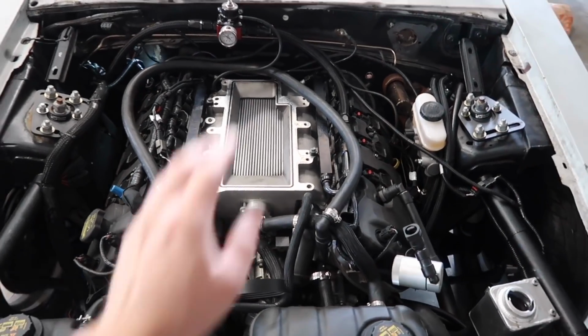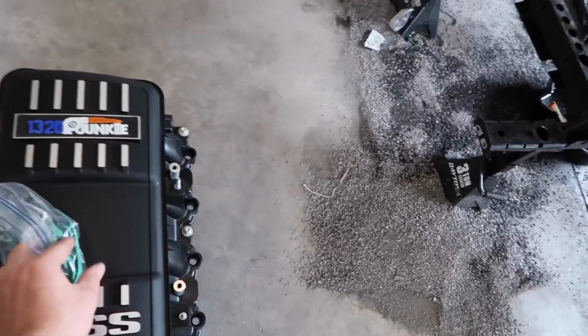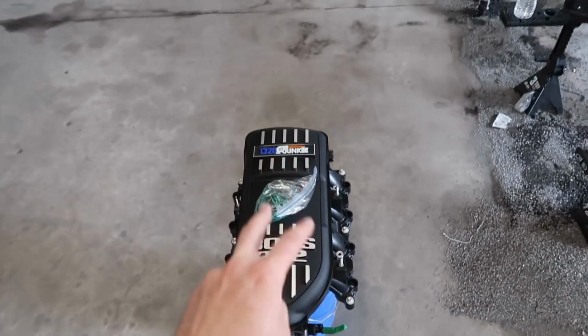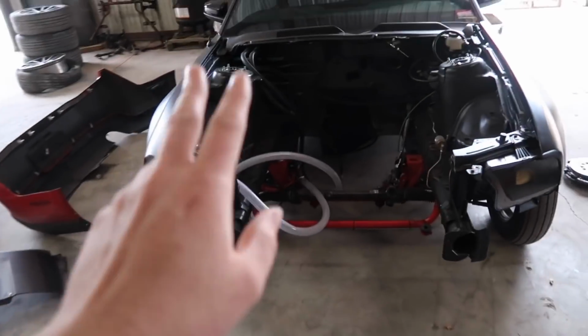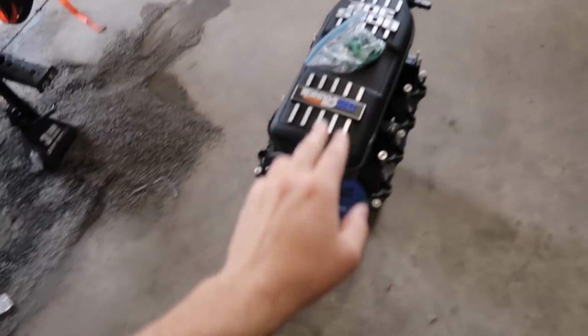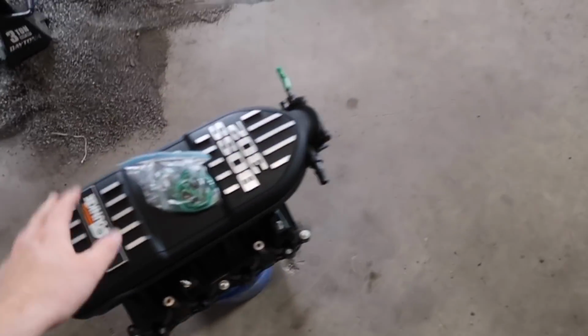All right, Brad's too quick. He got the blower off. We are going to be putting the 1320 Junkie ported Boss 302 manifold on the Fox body. This is the one that is for my black GT500, so we're just going to order another one since we have this right here, right now. Same thing that happened with my built 6R80 trans that we had for this, that ended up in here. My ported Boss manifolds ended up in here, but those parts will be replaced.